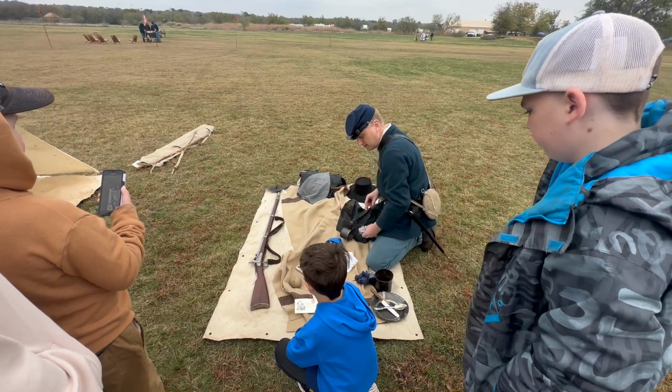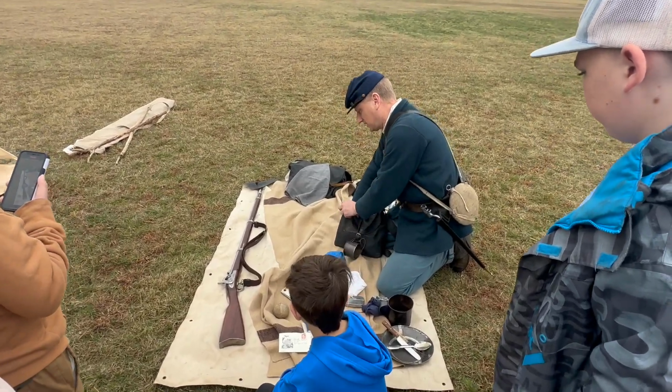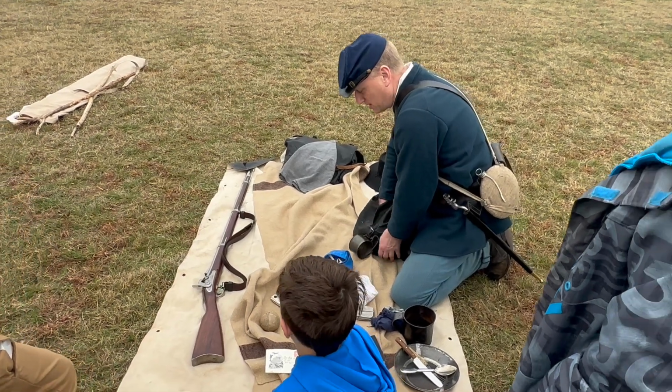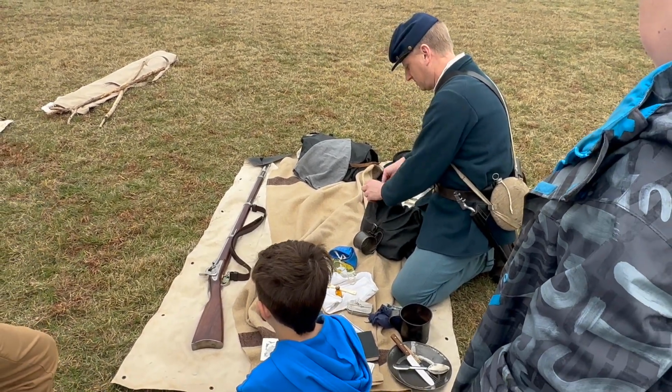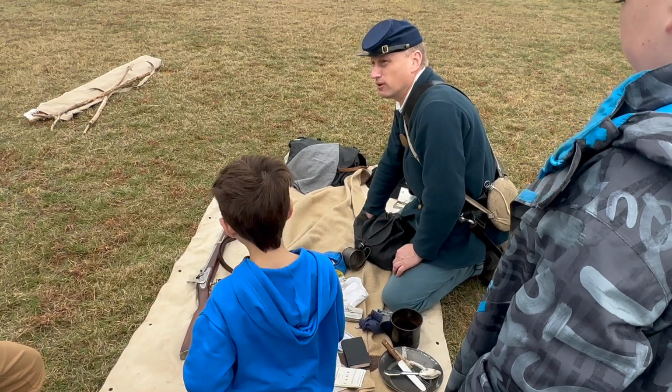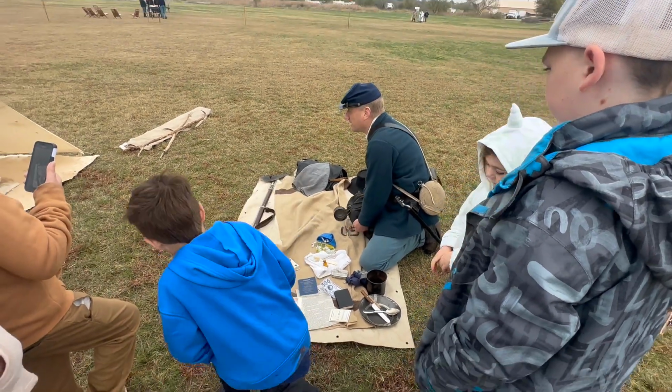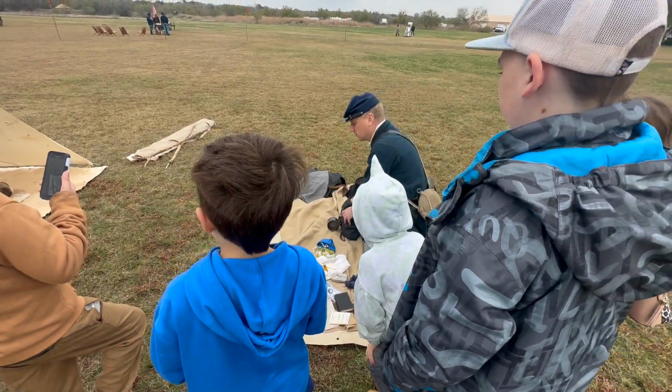Springfield musket. It is a rifled musket, and what you're looking at there is the deadliest weapon of the Civil War, the shoulder-mounted musket. Over 90% of the casualties were caused by it, not by cannons, not by swords, not by guns.